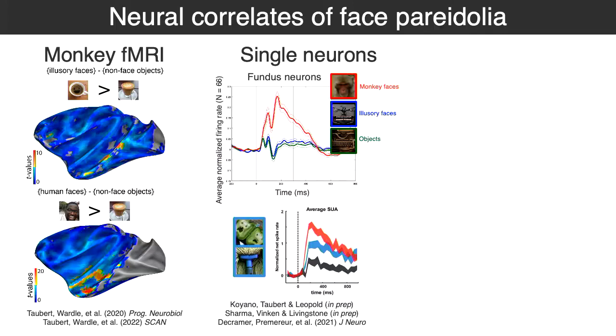Through a collaboration in Belgium, I've also been involved with single unit recordings in a human patient with an electrode implanted in the occipital face area. It's a little bit more posterior than FFA. And what we found is that these face selective neurons in OFA responded very similarly to both real and illusory faces. That's the red and blue trace in this particular figure. Obviously, the illusory faces are not activating these neurons quite as much as the real faces, but still a very similar pattern of activation across the time course and a lot more activity for illusory faces than matched objects in black. This is the exact same profile we observed when recording neurons in the lateral face patches of the macaque brain, establishing a functional homology between the ventral face regions in the human brain and the lateral face regions in the macaque brain.